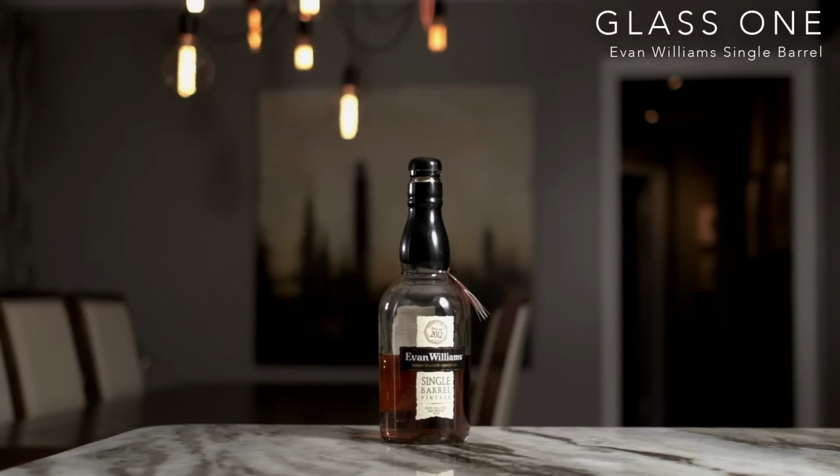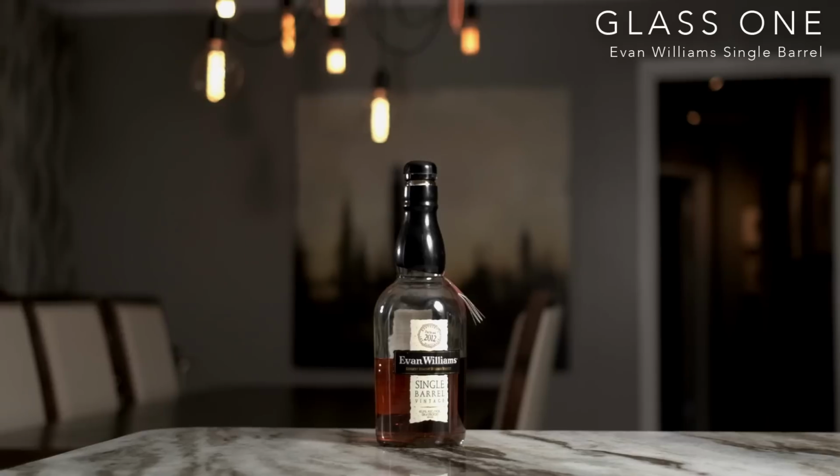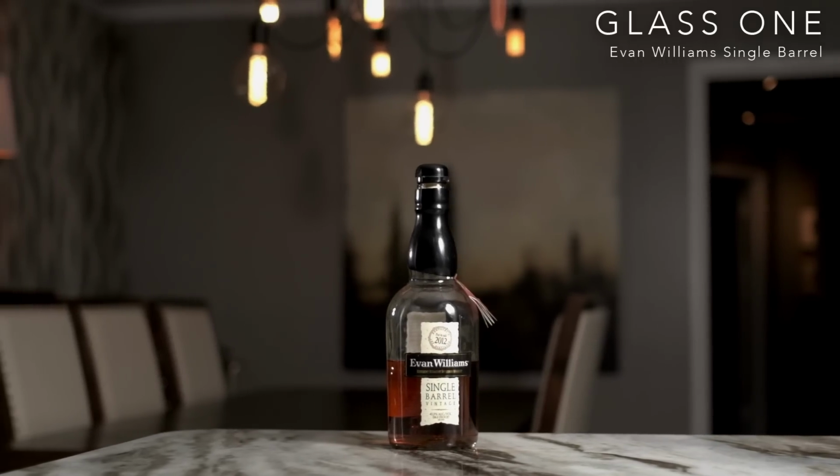Smells a little earthy to me. I'm getting just a lot of fruity, classic bourbon sweetness on it. Apple, vanilla, caramel, oak. I say it all the time on this channel. Very traditional bourbon nose. I'm not. Maybe my nose is broken today. Okay, let's get into the palate.